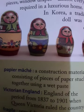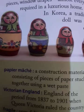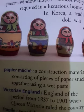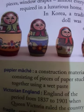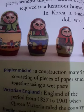Part 7, Chapter 11, Dolls Over Ages, Part 2. Before explaining this chapter, let me tell you that in Part 1, I have already explained how the various types of dolls are depicted through the ages in various ways. Now let's start the chapter.